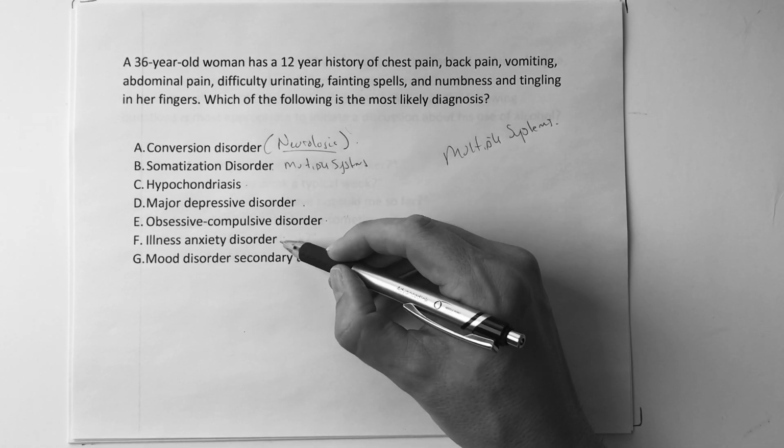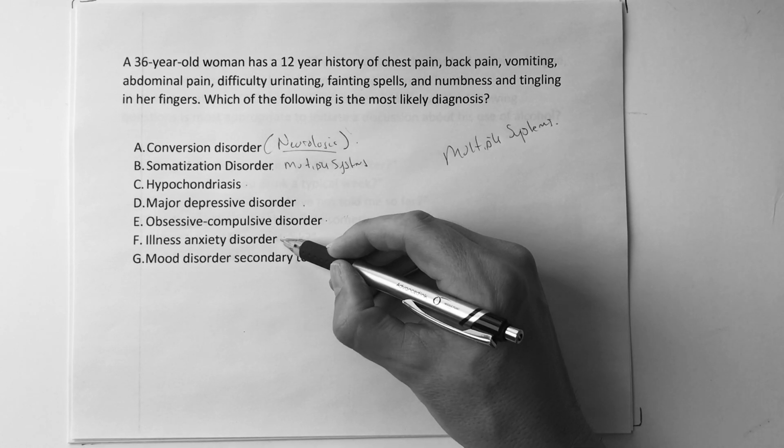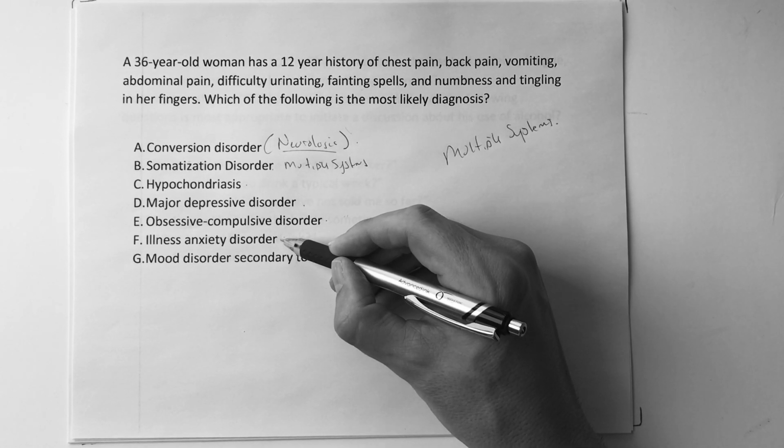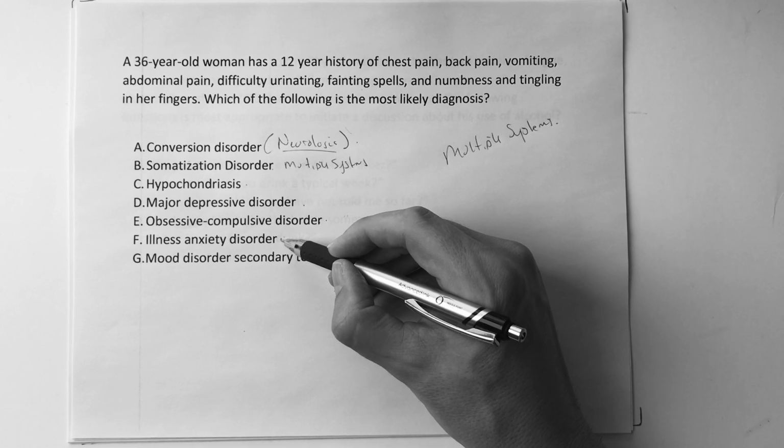Illness anxiety. Remember, I touched on this in that last one, the mood disorder video. Illness anxiety says, hey, look, do you have any symptoms? No. Do you have disease? No. But I'm worried about catching it. That's illness anxiety. They don't have any confirmation of anything, but they're worried about getting it. It's kind of like going out in public and you're worried about catching a specific disease.